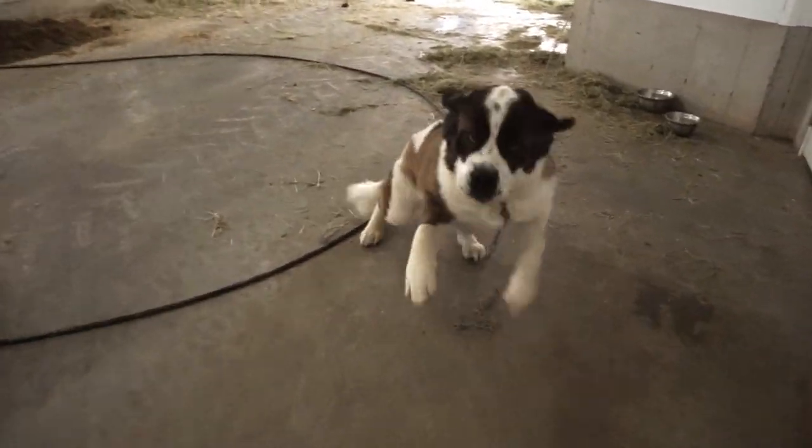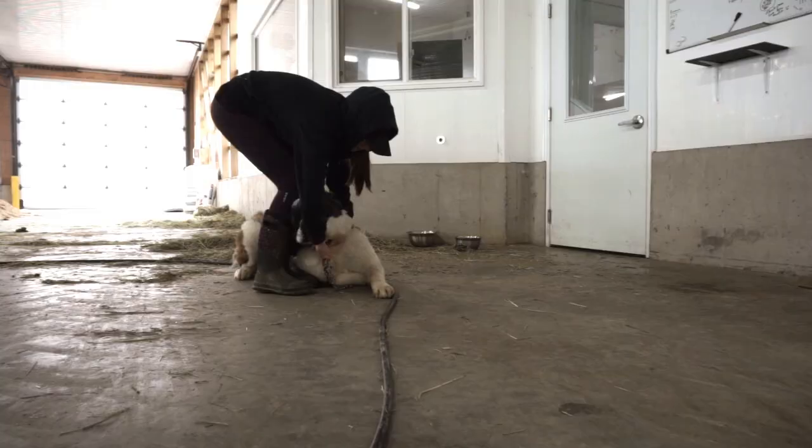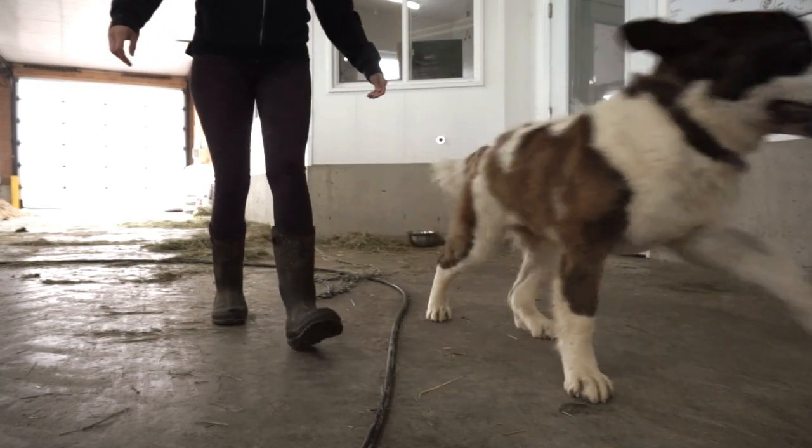It's pretty cool here. It's like 16 degrees. I think a toque would have been a better option today. It's quite chilly. Hey, Piper. You want to come feed calves with me? You want to feed calves, Pipe?